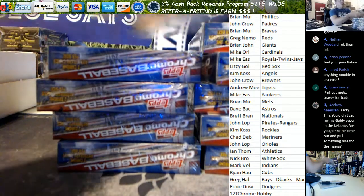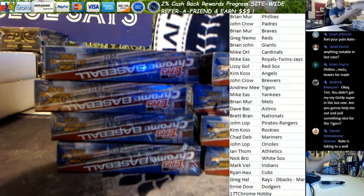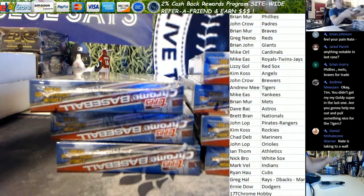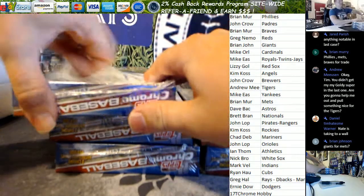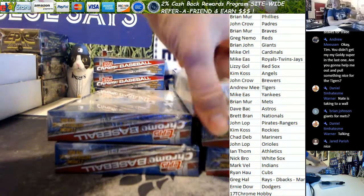The two notable cards that were really good money were a George Springer orange auto out of 25 and a Carlos Correa orange auto out of 25 from the Then and Now set. Those were pretty damn cool.